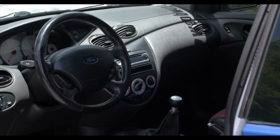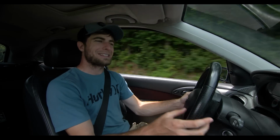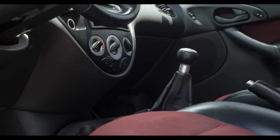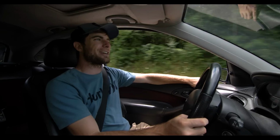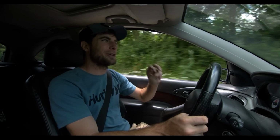The steering wheel, classic old Ford. Weird four-spoke with cheap plastic buttons. This was a parts bin car. The Focus in general was a parts bin car. The entire interior is hard plastic, but it has this weird glossy texture to it where it's deceivingly nice to your brain. But yeah, hard plastic.